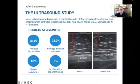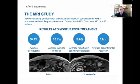From here to here, you see this was the fat layer before, a smaller fat layer after, and a muscle increase of 24%. This is the muscle layer before, and the muscle layer has now grown after. Patient satisfaction, 88%. The control group, no changes. So they did it versus a control, which is the scientific method.